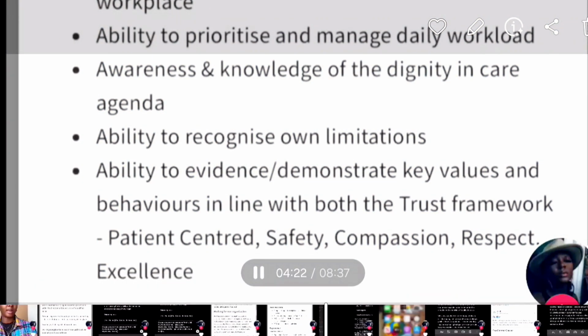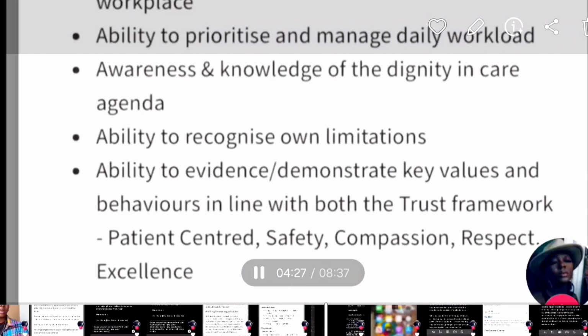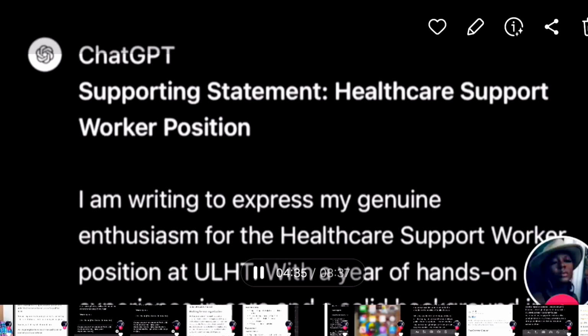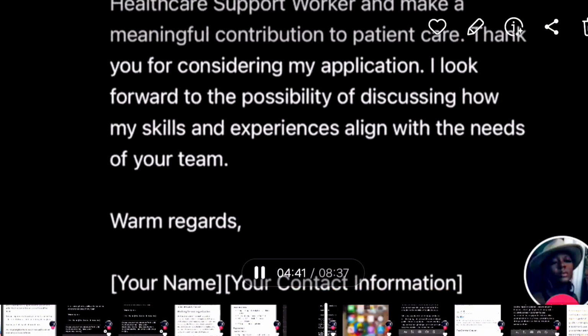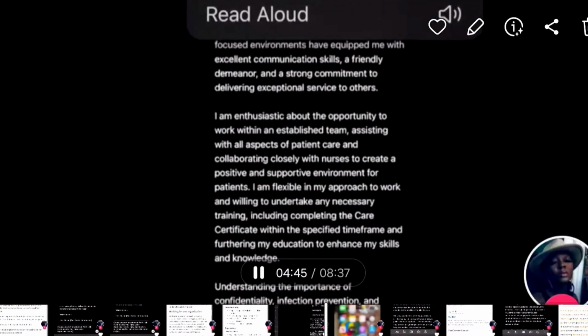Almost everybody that has worked in care has done infection prevention, manual handling, health and safety. So you just input everything you feel is important, and now you let ChatGPT create the supporting statements for you. Can you see it's creating it? So when it's done creating, I'll now copy it.